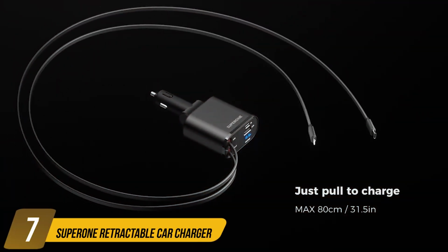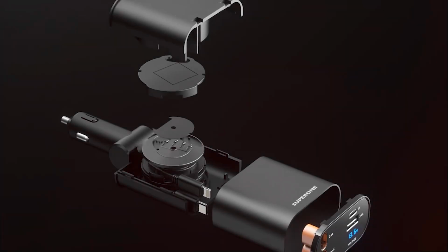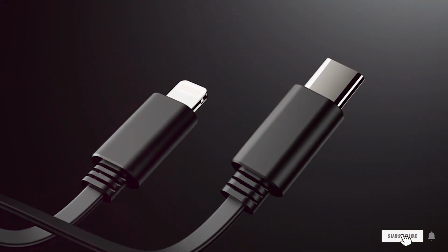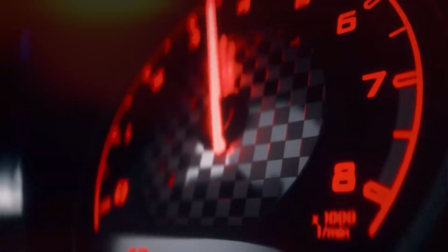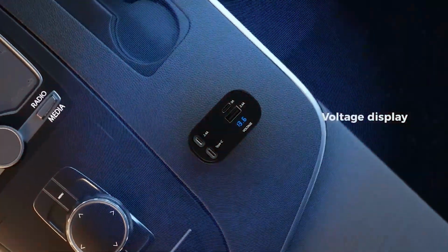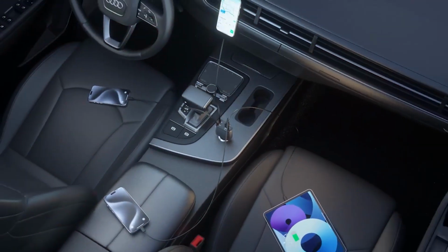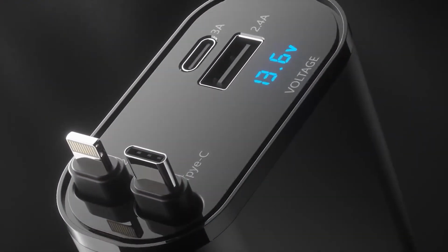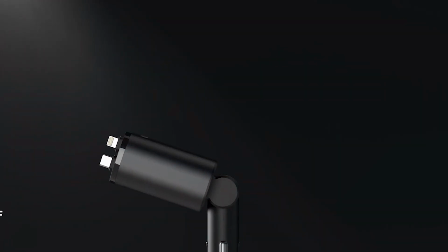Number 7. Superone Retractable Car Charger 4-in-1. Charge multiple devices on the go with the Superone Retractable Car Charger 4-in-1. Its multiple ports power phones, tablets, and more simultaneously, while retractable cables keep your car tidy and organized. Built-in surge protection ensures devices remain safe, and its compact design is ideal for daily commutes or road trips. This early Black Friday deal helps you stay connected and powered wherever you go, combining convenience, safety, and versatility in one sleek gadget for your car.